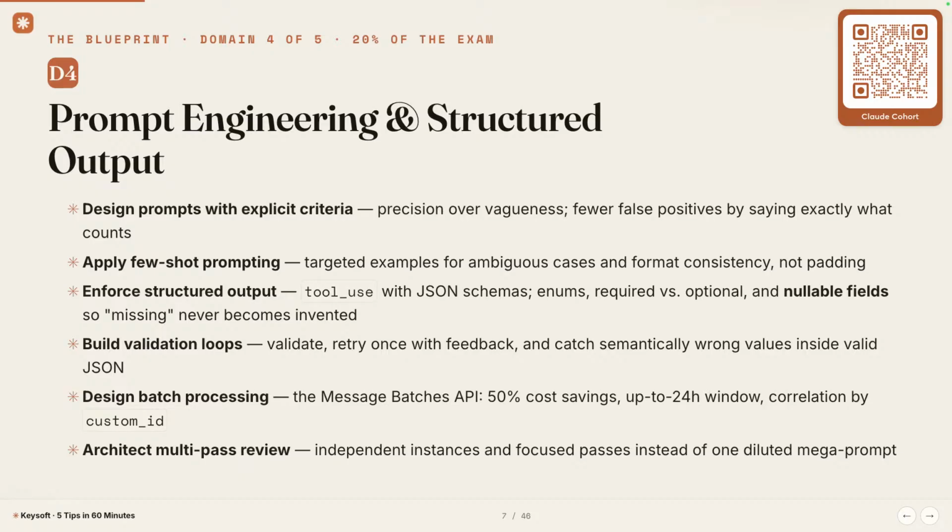And then the last bullet point, the architecting the multi-pass review. You need to understand that going into the exam and how that is better than just one mega prompt.